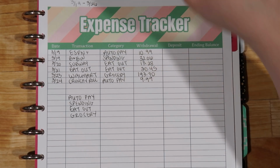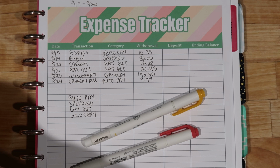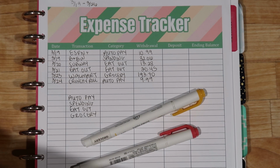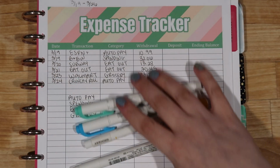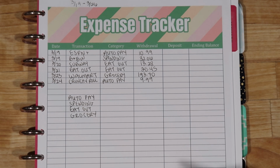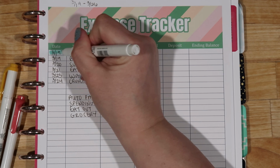So I do have some highlighters here that I'm going to use. We'll use red, yellow, purple is dried out. I need to just go ahead and get rid of that because I keep forgetting. We'll do blue and this sort of minty green. So for auto pay, we'll do the minty green. And I'm just going to highlight and add as I go.